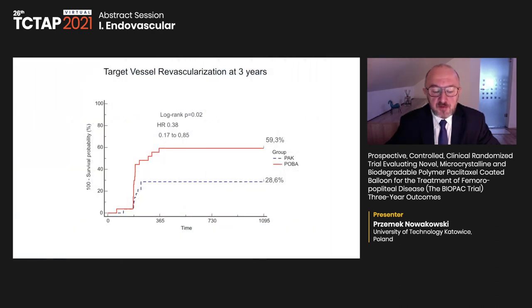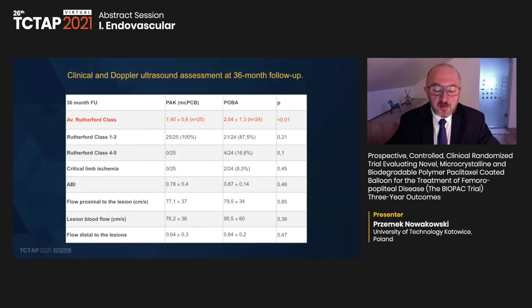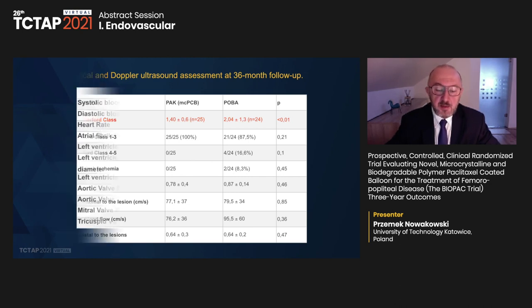Big point from serious adverse events in favor of the PAC balloon. Target vessel revascularization shows a significant reduction of repeated revascularization in the microcrystalline paclitaxel-coated balloon group. After a few years, we performed analyses and found significantly lower Rutherford class in the PAC balloon group, but this shows no differences in ABI.